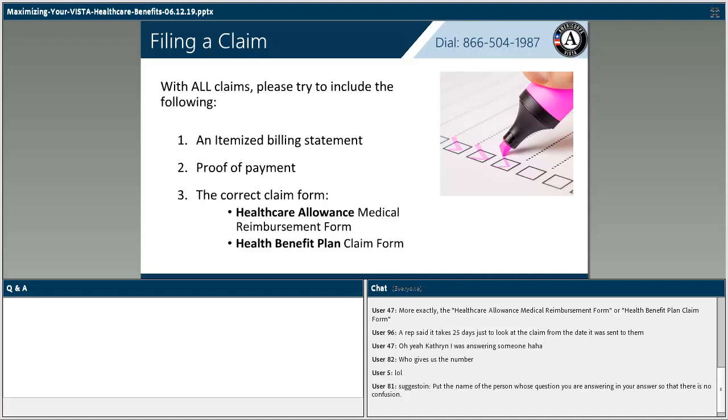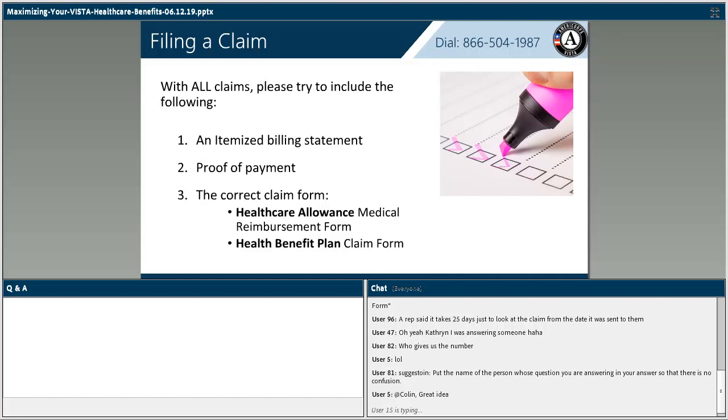If you're not sure what you have, before you file the claim to get your own reimbursement, call the medical provider and ask for an itemized bill with codes. They'll know what that means. Tell them that you're sending a claim to your health care plan.